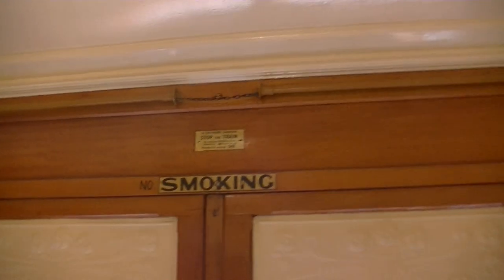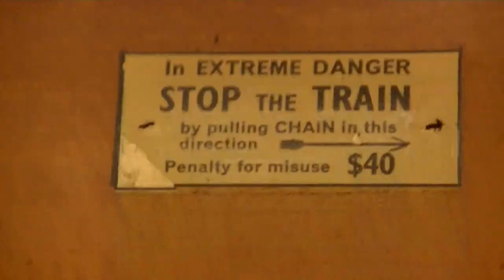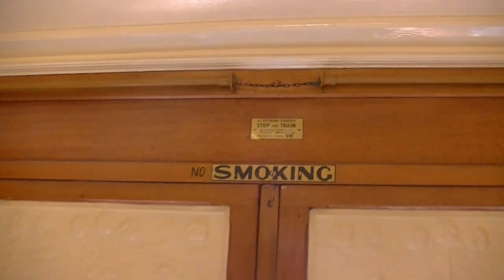Anyway, yeah. Oh, it says no smoking. And in extreme cases, stop the train by pulling the chain in this direction. Penalty for misuse $40. That is nothing. They should add a 1 to that. Anyway, yeah. That's the train.